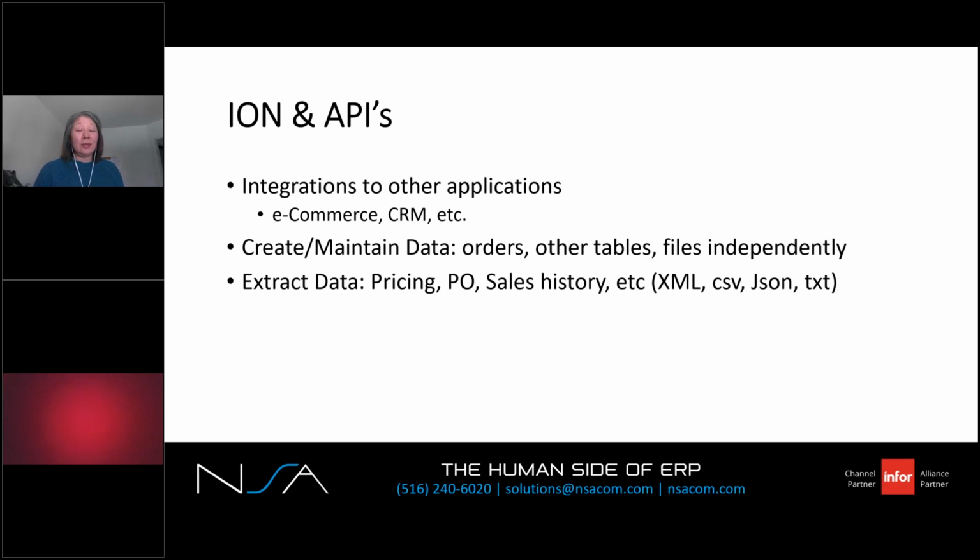And I'm going to hit you again with those monthly enhancements coming out in April. They'll be adding a new API, and that API is open to any of the tables available in CloudSuite. And that's a big one, because right now there are a lot of APIs, but there are still a few we may not have available for us to communicate with a specific table in CloudSuite. So in the April release, Infor Product Management had told me they will be adding a new API that is open to all tables.